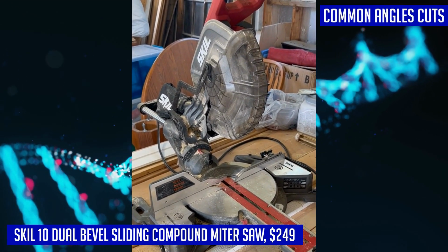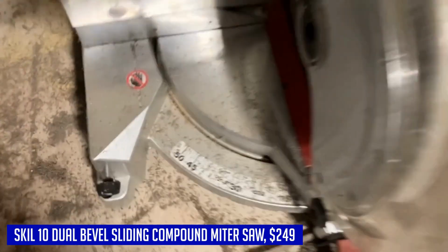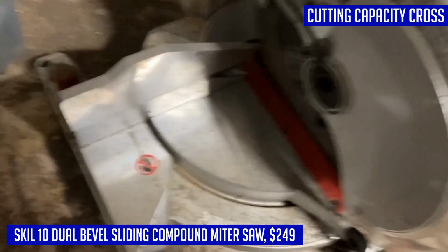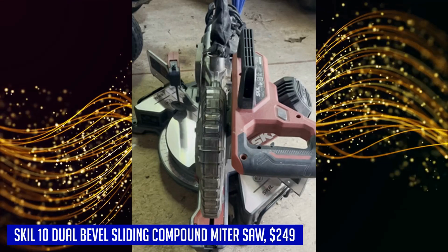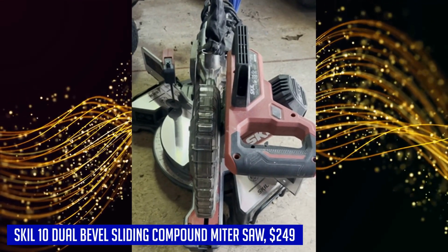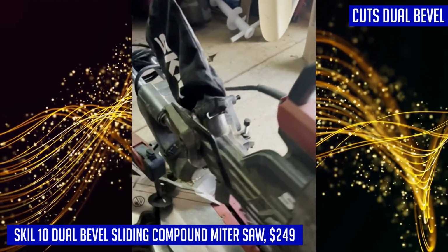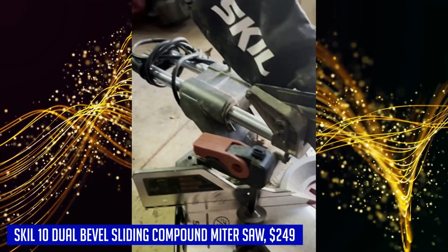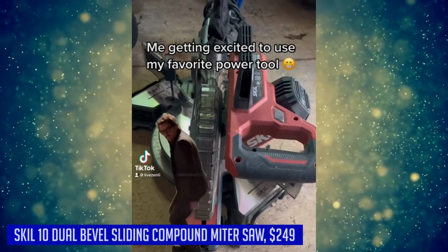This miter saw has a 2x12 cutting capacity for lumber at 90 degrees and 2x8 at 45 degrees. It also cuts at common angles, allowing up to 50 degrees left and right with 11 positive stops at the most used angles. A must-have tool for woodworking projects that require accurate and efficient cutting. Marcella from England gave this product 5 stars and said, "Works great. Absolutely love this saw. Smooth operation."